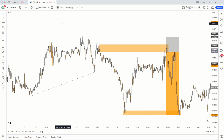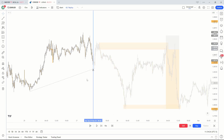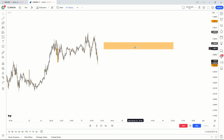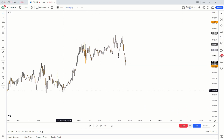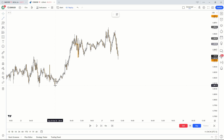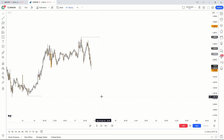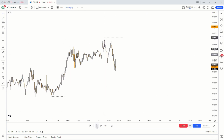So I'm going to start off by replaying the market to about here. Now, let me just delete everything off my chart. And as you guys can see, this right here is our major low. So let me just outline our major low right here. And this is our major high right here. So as you guys can see, we're going to see which one market takes first.